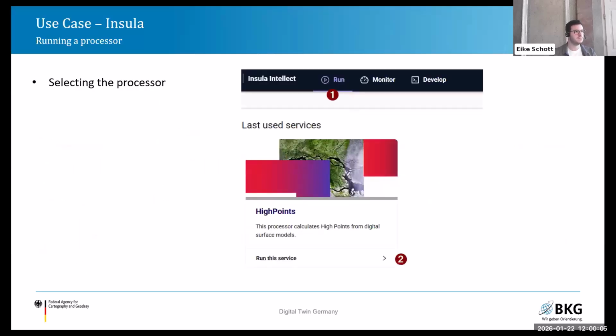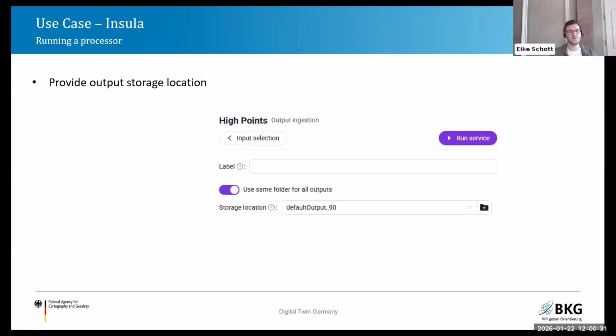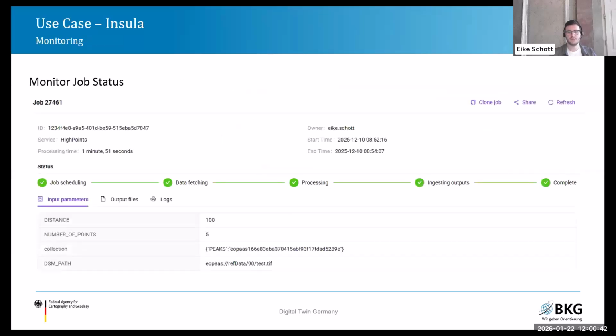After all that is done, we can switch to the run section of Insula Intellect and select our service and run the service. And this is something that was shown earlier as well. We input our variables that were defined earlier in the input variables, such as here the digital surface model, the number of points, and the distance, for example. We define our output storage destination with a label. This is optional, but can be helpful to find the data set later on. And then we run the service, and if everything goes well, we will get an output. And this output will then be available in the output folder to visualize, for example, in Insula Perception.